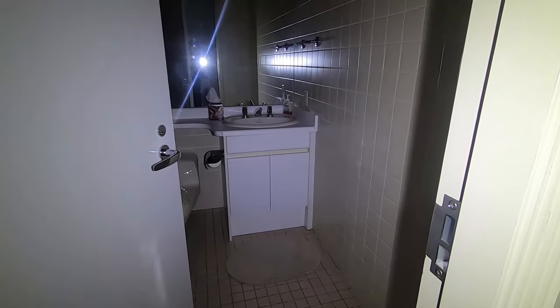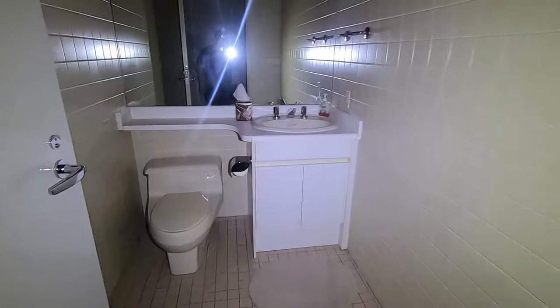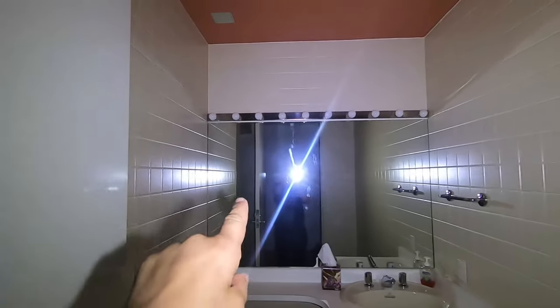This is crazy. I don't know why there's peanuts in there. Outside. This is big. It's got the Hollywood lights.